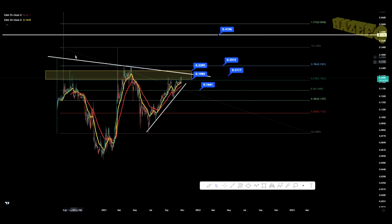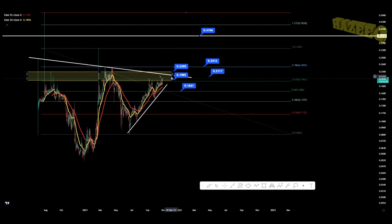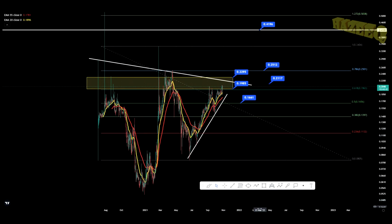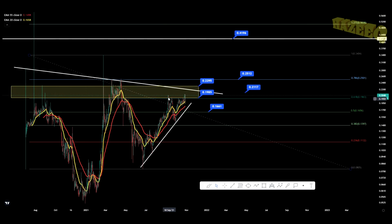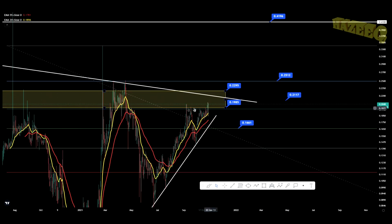Now, we do have this resistance line above us, right? You can see that we have 1, 2, 3, 4, 5 touches off of it, and potentially we can get rejected off of that area once again. As you can see, we're entering this yellow rectangle area, and I've set up this area actually quite a long time ago. And I told you each time we're going to come to this area, we may get rejected, and we got rejected 2 times after I set that up, as you can see.